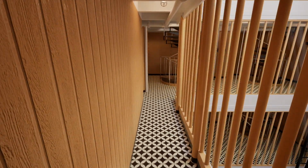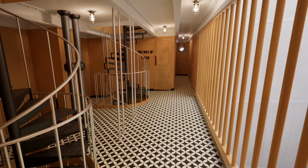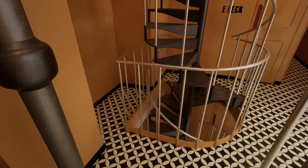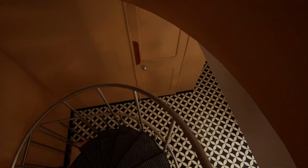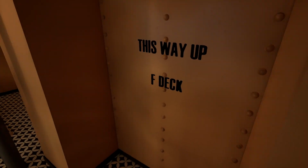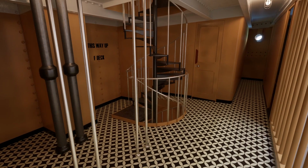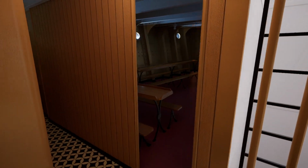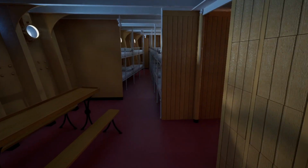These bulkheads are all wood, and so they're not quite temporary walls per se, but they certainly wouldn't provide a whole lot of sound insulation. Or suppression, I guess you could say. Moving on down, we are now, I believe, in firemen's quarters.